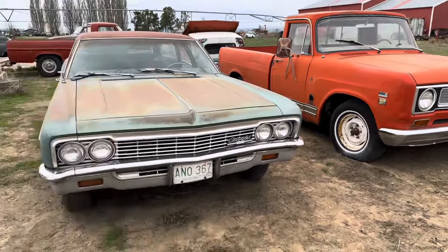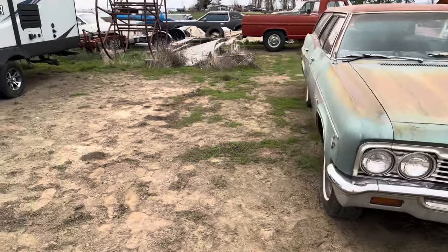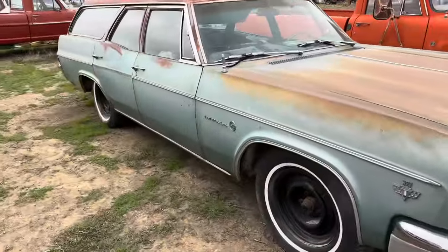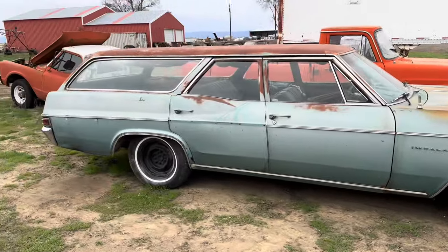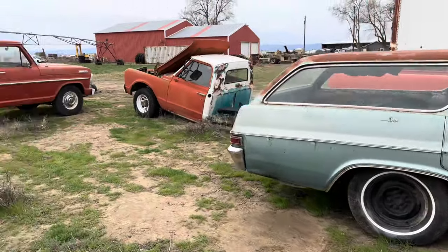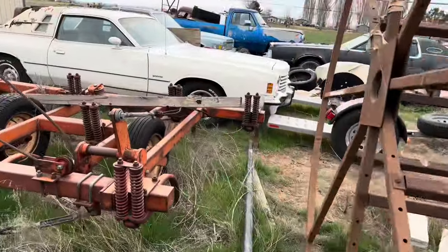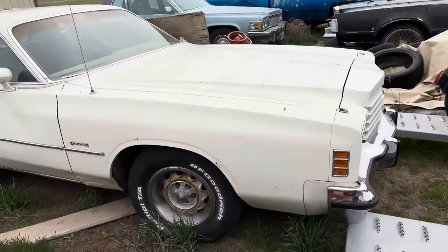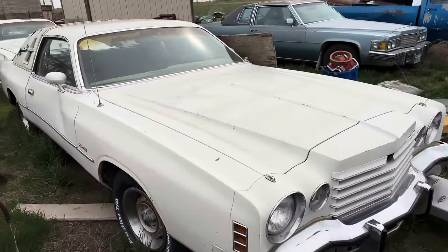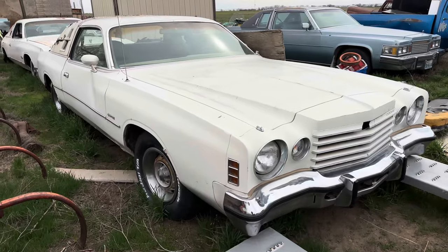If you squint, is he selling those Chargers back there? Mm-hmm. I'll take a look at those. Yeah, they got the 400 HP in them. Yeah, I need a 400 for one of my Challengers. Look at these. The Cordoba, but it's a Charger. It's what, a 76? Yeah, 76.